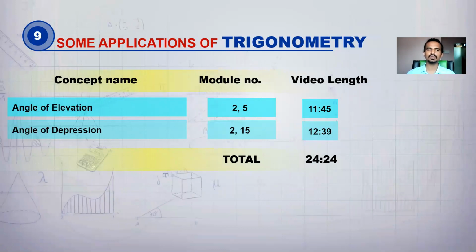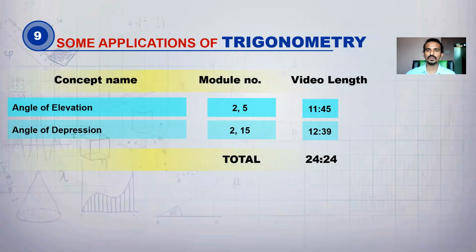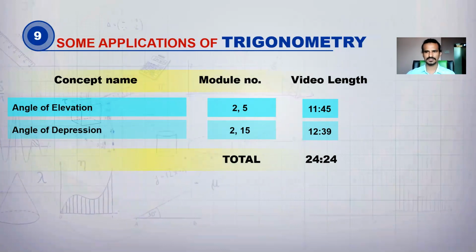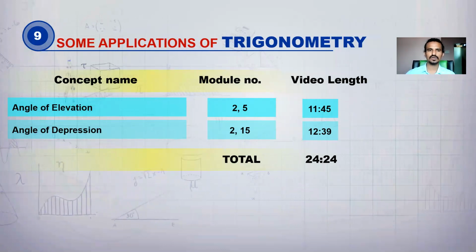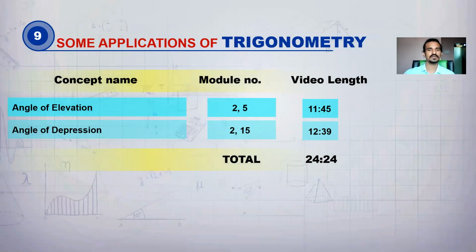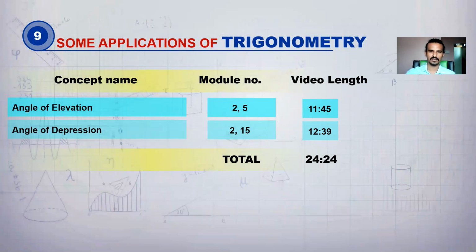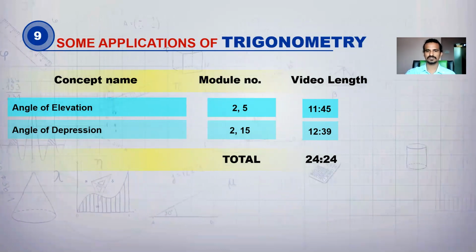Because in module number 2, explanation of angle of depression is given, and in module number 5, an important question based on angle of depression is given. Okay, so this is a concept where you have to learn the concept also, but you should also know the way of solving the question, right? So that's why here we have mentioned the module of explanation and also the question based on that.